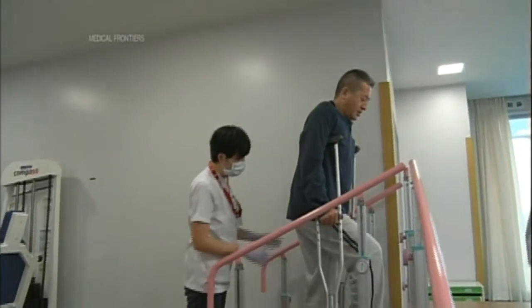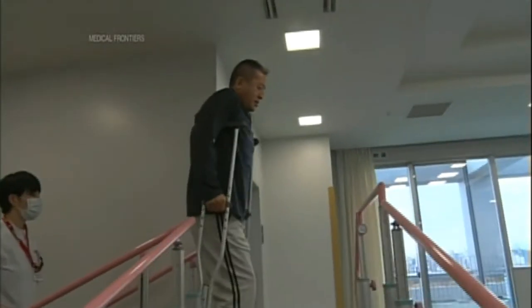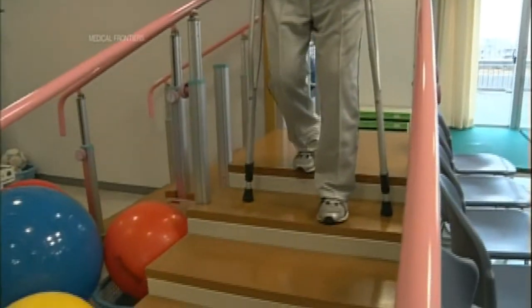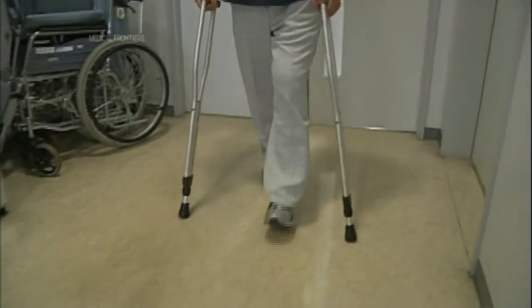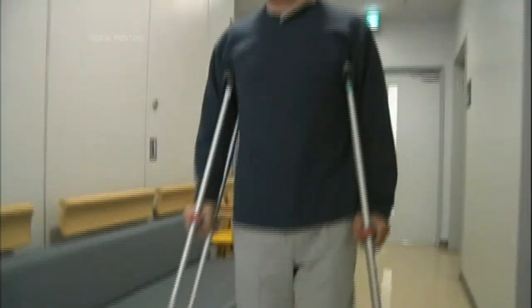1 month after the transplant, he can go up and down stairs with the help of crutches. To be honest, I feel I've been finally freed from pain. I'd like to go on a trip. I strongly feel I want to take up whatever I want to do, such as golf or swimming.